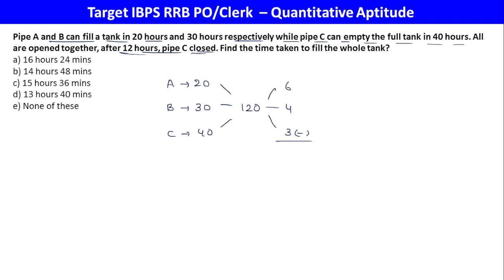Total efficiency is 7 units. 12, 7 times. 84. Remaining work, this is completed work. Remaining work 84, 40, 36. If C work chayakla, total 10 hours, right? Thirty-six upon ten into sixty 36 minutes.